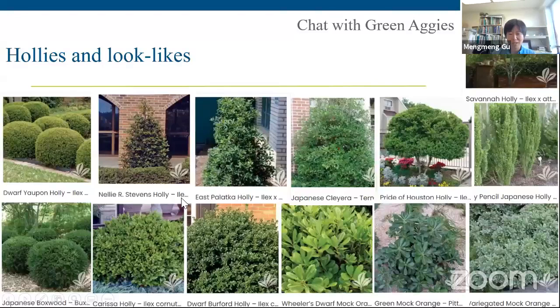So this is the hollies and lookalikes. We have some of the tree hollies, some of the dwarf hollies, and then the mock orange, the lookalikes. We really use hollies mainly for three things.